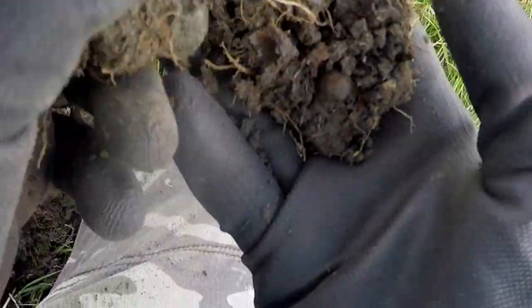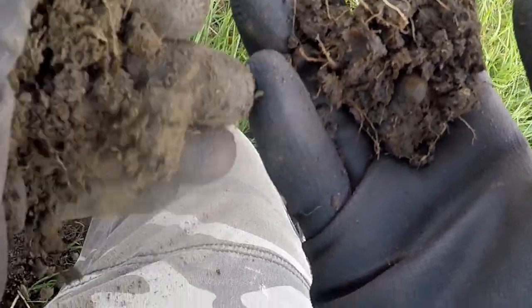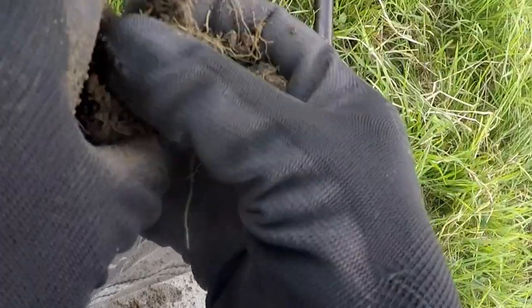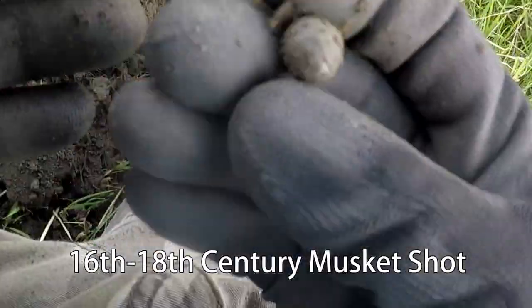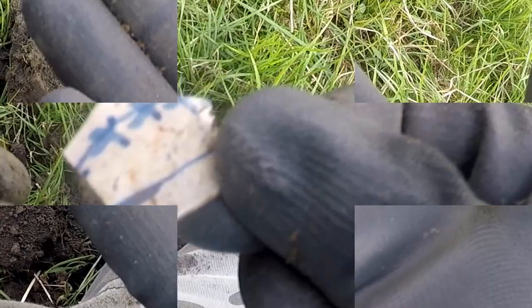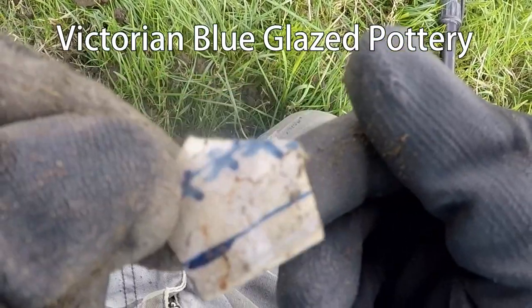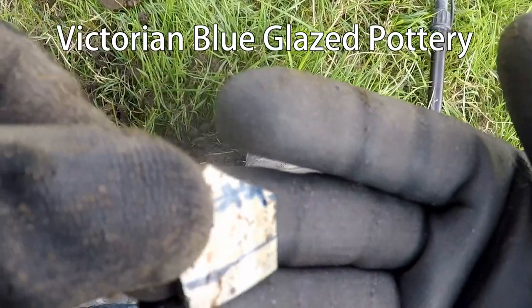Oh dear. Well, there you go. Musket shot. Got a bit of pottery. Just finding me that musket. Got that. Lovely glaze, didn't it?